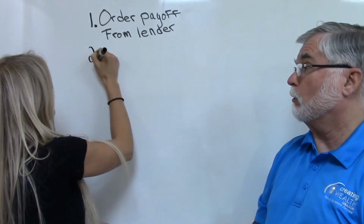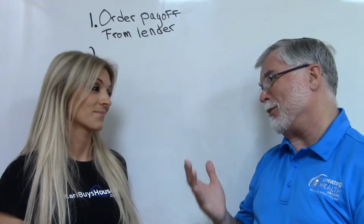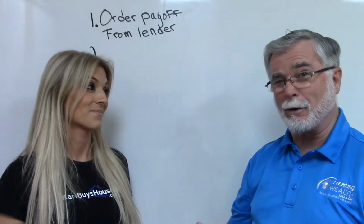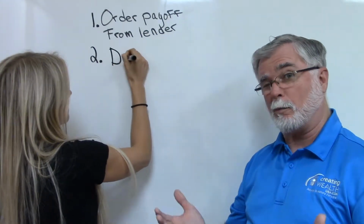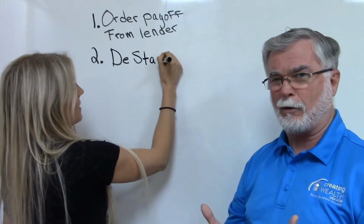Now, number two is a way that we can actually save somewhere between $100 and $200, sometimes more. Because we have to remember, if we're going to close, we want to destage the house. Remember, we talked about staging the house. We're going to put in nice items in the kitchens and baths to give it that homey feel.